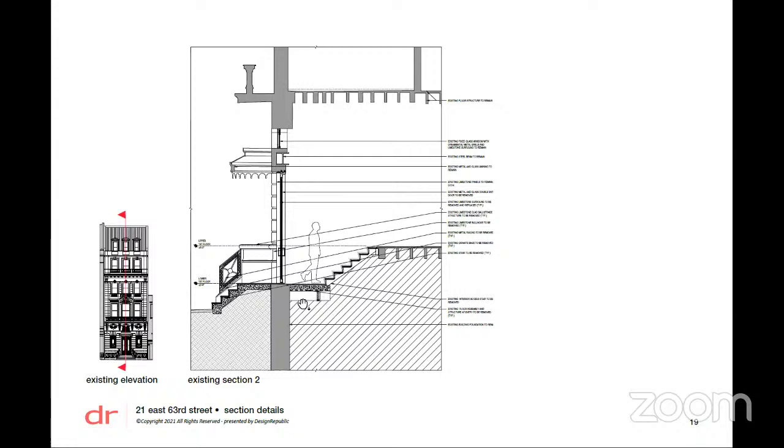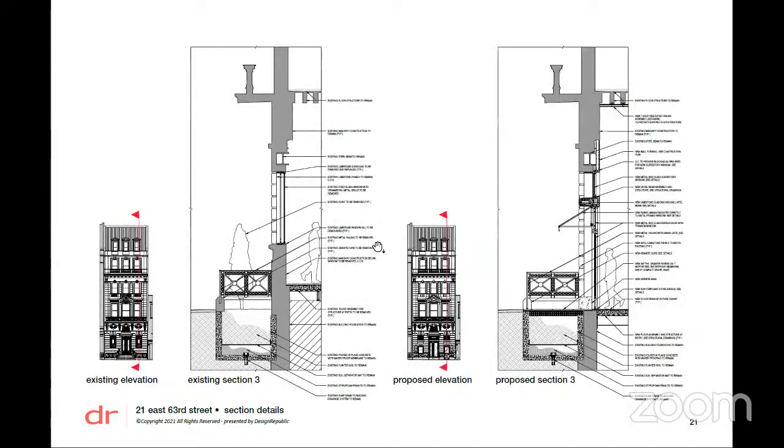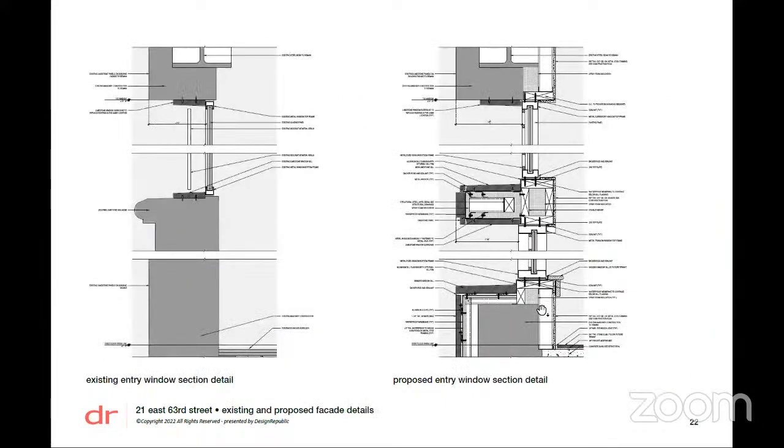This is an existing section through the main entry. So again, this is the 6-foot differential from sidewalk to first floor. Presently, you come up a series of steps outside, go to a landing, and then another set of steps. The proposal will include both steps directly up to the first floor, as well as a lift that you saw in plan directly behind this enclosure. And then a section through the egress exiting path on the easternmost bay. Again, the high sill for the window coming down to grade to allow for exiting directly outside.